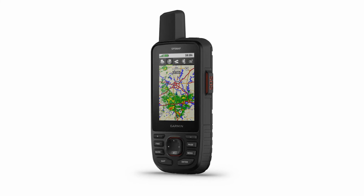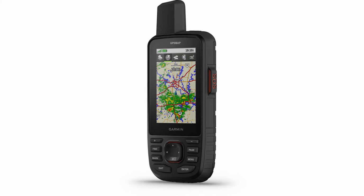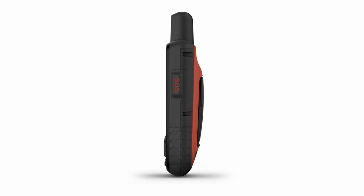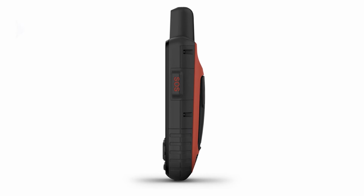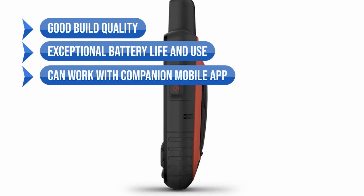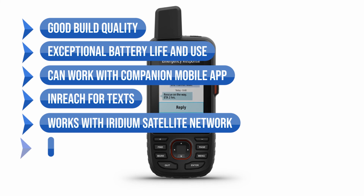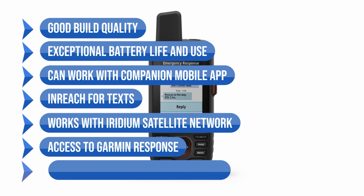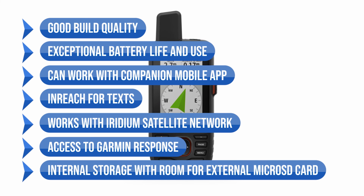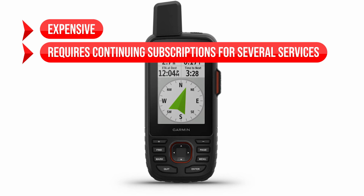Overall, this is a fantastic handheld GPS that goes fairly beyond its predecessor in performance without forcing a big change in design or performance. To sum up, what we like is the good build quality, the exceptional battery life and use. It can work with a companion mobile app, inReach for texts. It works with the Iridium satellite network, access to Garmin Response, and internal storage with room for external micro SD card. On the downside, it's expensive and requires continuing subscriptions for several services.